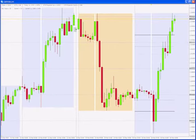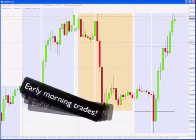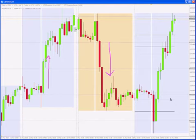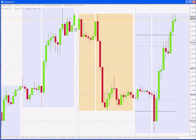Do you see now why I said before that we are going to be shooting for quick profits early in the morning as the London market kicks off? So we can indeed profit from these acceleration momentum swings as soon as possible early in the morning, so we can pocket our pips and have the rest of our day for ourselves.